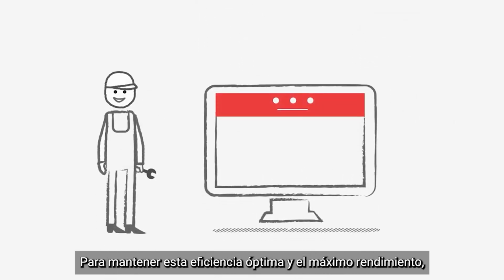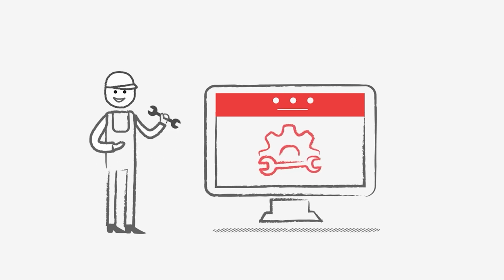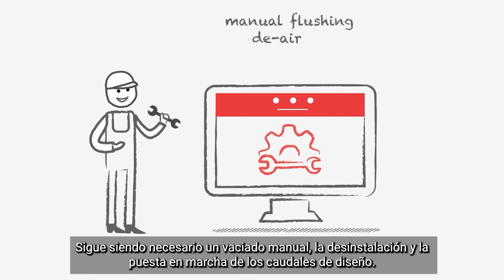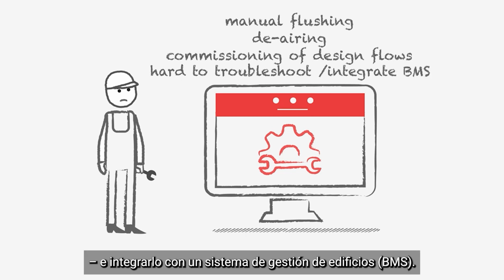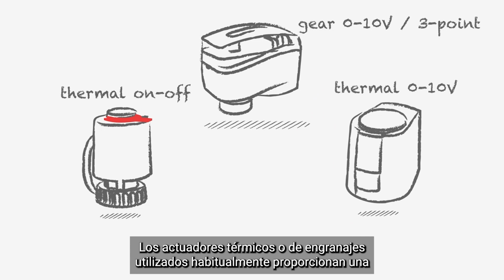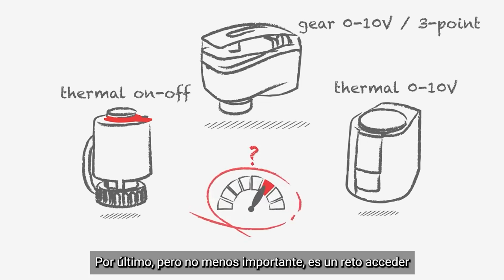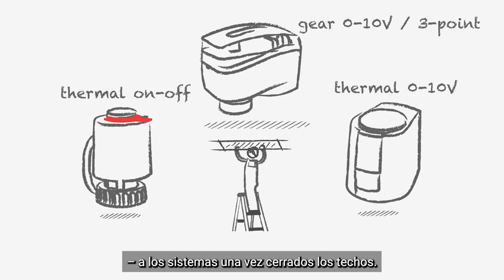To maintain this optimal efficiency and peak performance, the system requires monitoring and maintenance. This is often not that easy. There is still need for manual flushing, de-airing, and commissioning of design flows. It is also not easy to do troubleshooting and integrate with a building management system. Commonly used thermal or gear actuators provide no or limited transparency of energy usage and system performance. Last but not least, it's a challenge to access the systems after ceilings are closed.